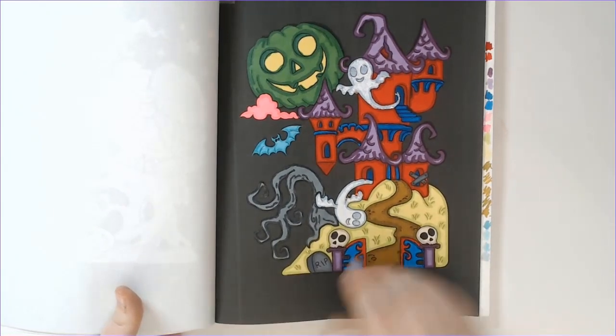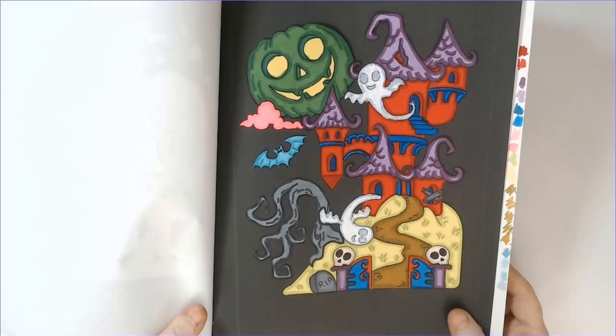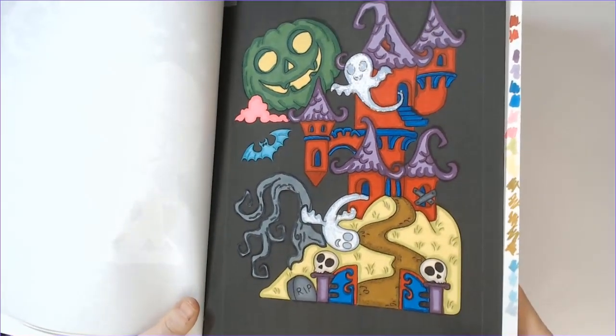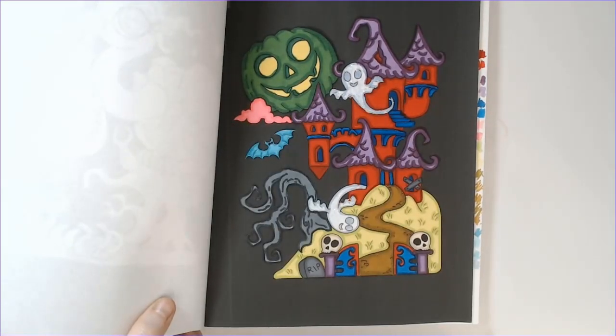Again, just marker. I wish I went a little darker on the solid color on the roof, but that's really the only thing. I like everything else in this picture. And then I added a little bit of Stickles to the ghosts to make them sparkly ghosts. So, really like my bat, and I like the cloud. And again, it was just an on-a-whim color palette.